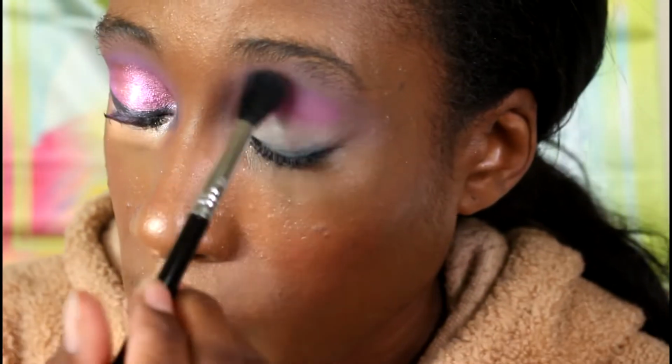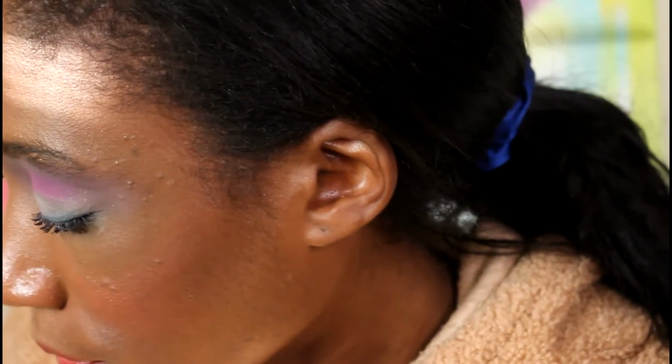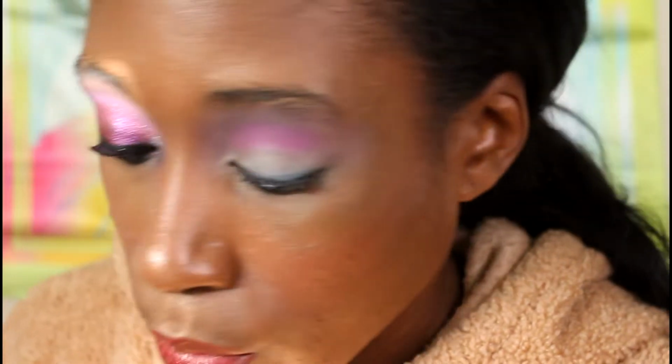Take our clean brush again, honey, and just dust over. This is a Sigma E40 Max. So it's just a huge version of the tapered E40 blending brush, in a maximum size. So it means the bristles are longer if I remember correctly.